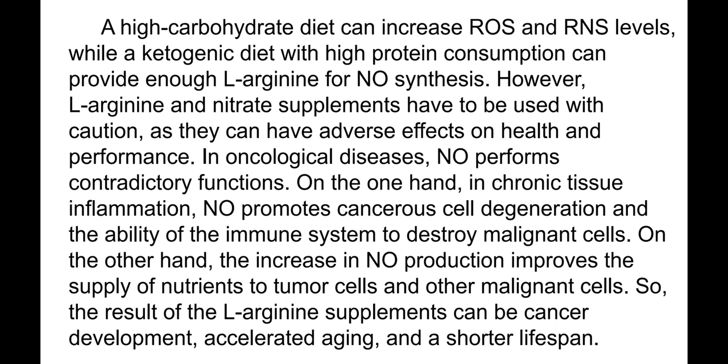On one hand, it is involved in chronic tissue inflammation. Nitric oxide promotes cancerous cell degeneration and the ability of the immune system to destroy malignant cells. So again, from one side it is good, because the immune cells can destroy these tumor cells. But on the other hand, the increase of nitric oxide production improves the supply of nutrients to tumor cells and other malignant cells. So the result of L-arginine supplements can be cancer development, accelerated aging, and shorter lifespan.